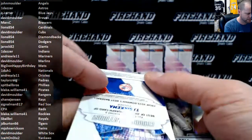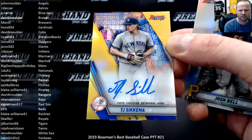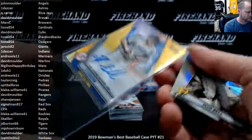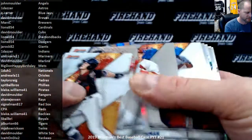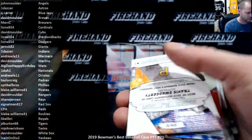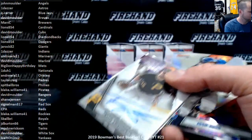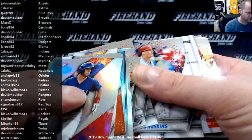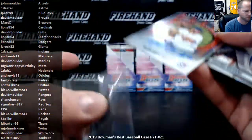Grant Lavigne, the Rockies, Atomic. TJ Sikkema, gold, 29 out of 50 for the Yankees. Ice it on Dix 2. It's a fun name. Josh Bell. Travis Swaggerty for the Pirates. Blake Williams. Franchise Favorites autograph, Alek Manoah of the Blue Jays, numbered out of 150. Q Carter with the Jays.